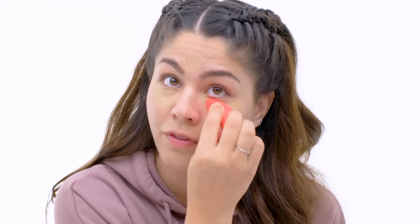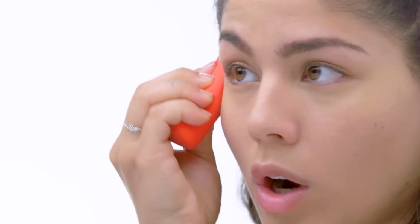Is this called something? I'm gonna use this thing and brush on my face. I really like this because it has two sides to it. There's an angular side to get inside these tiny little creases of the face. It also has a bigger side to blend larger areas of your face. We're getting all the shapes in here. Watch out, geometry class. This blending sponge is coming for you.